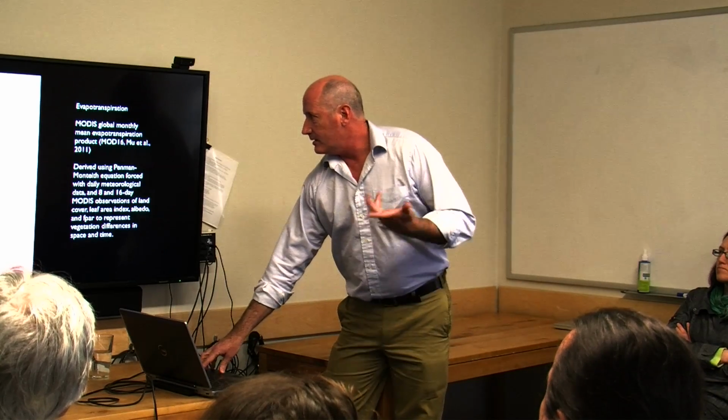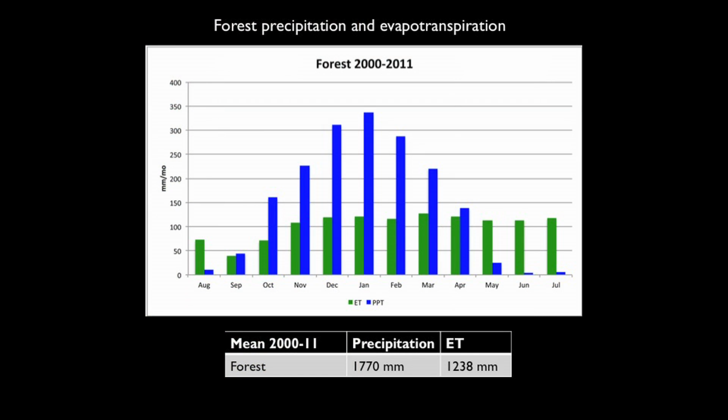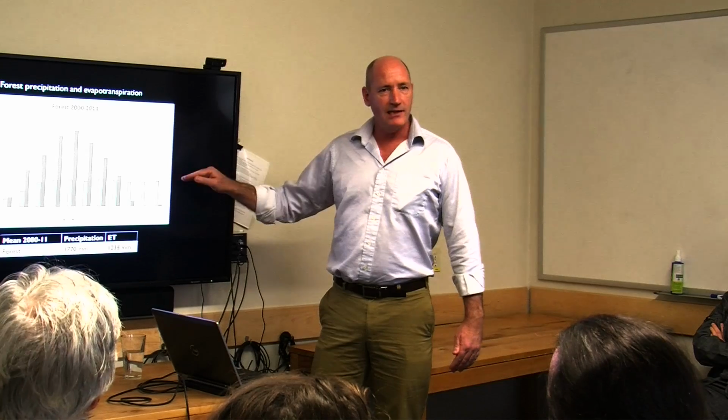I won't go into details of that, but basically we're looking at these products and seeing what it looks like. Green is evapotranspiration in millimeters per month. The forest, green, is the evergreen forest. So basically 110 millimeters per month, clear into July. And only in August, September, and October does it really fall below that. So it hasn't rained since April. It's still evapotranspiring at a maximum rate.